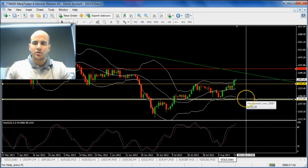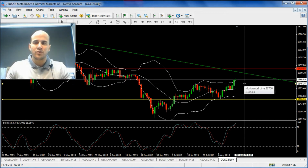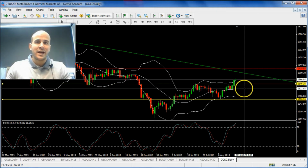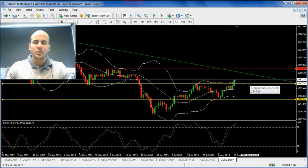We have support at 1270, but we are really far away from that at the moment. That is a good distance away. But the higher horizontal yellow line was former resistance at 1347. Now, when resistance is broken, it can then be a good support level. So be aware, if price comes down to this level, we could see a bounce, because it's likely to act as support.